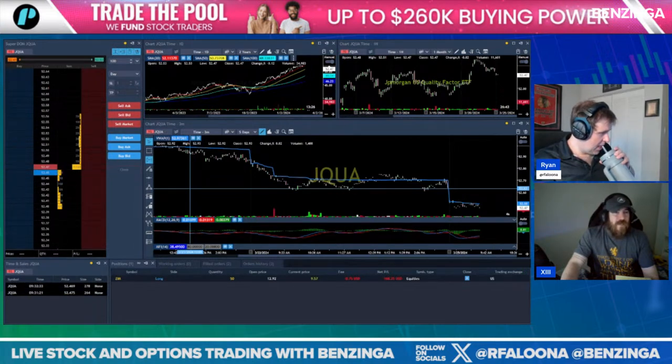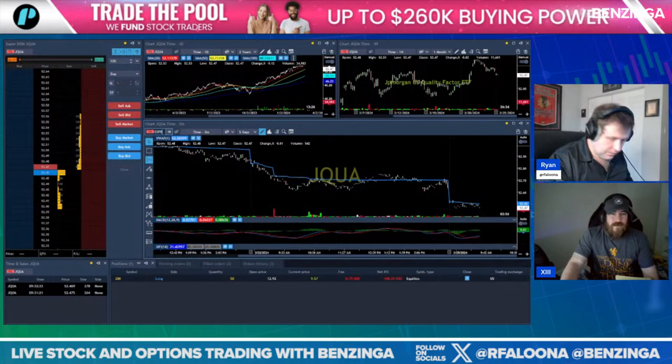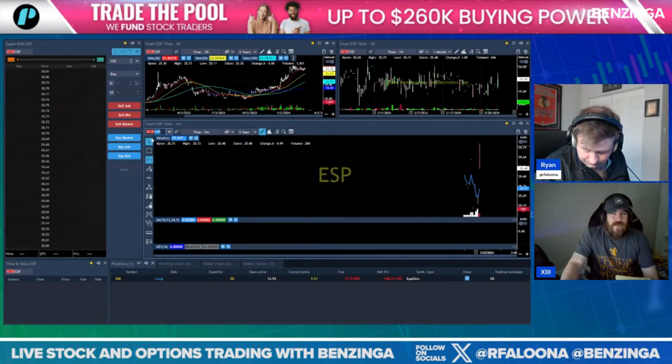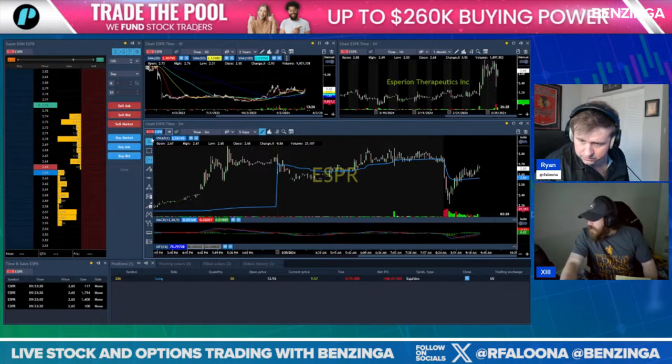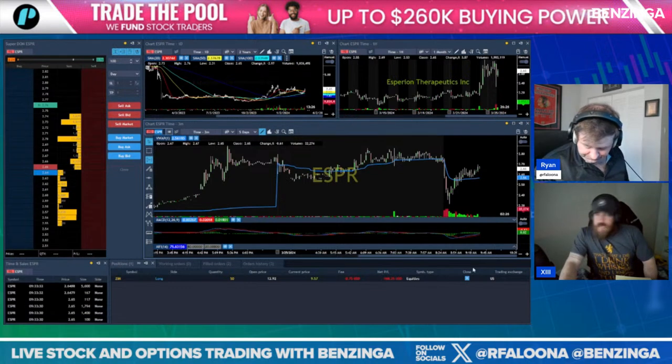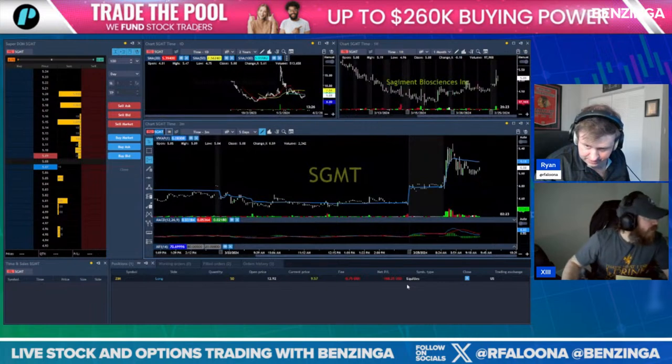ESPR came right up to some of that pre-market resistance and got rejected. It's right about between 268 and 270, about 268. SGMT says smoked tuna. Let's take a look at that one. Smoked tuna been on them. SGMT making a run back towards its VWAP.